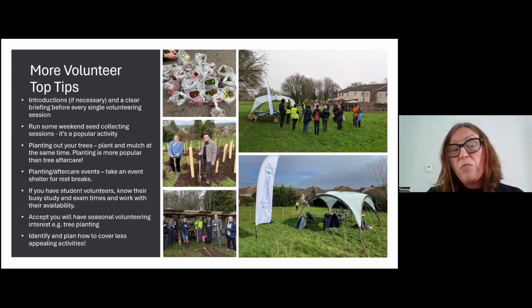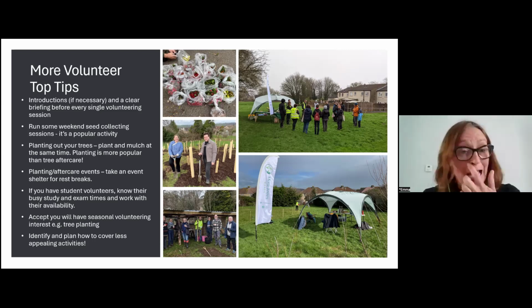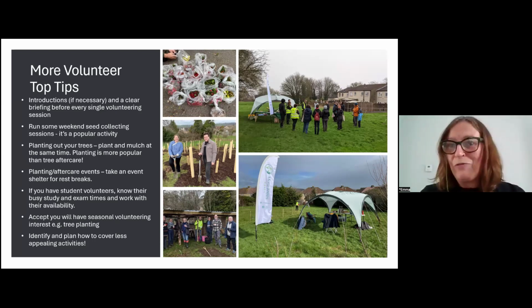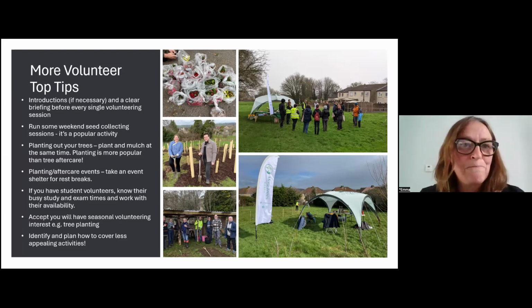I think it's important to accept that some things appeal to people more than others. But that's where it's really important, which we found, to build that core group of volunteers. And again, in that sense, identify and plan how to cover your slightly less appealing activities. Ours was tree aftercare, and we've figured out how best to manage that piece.